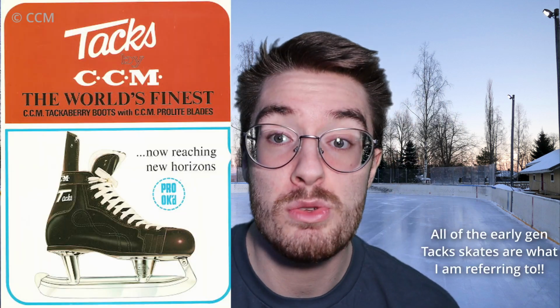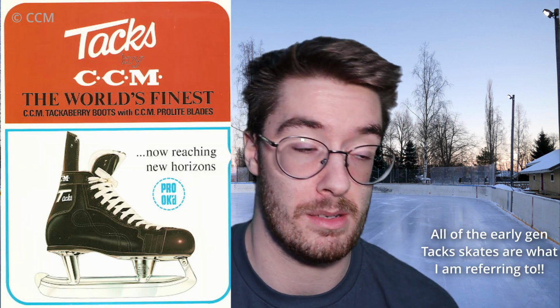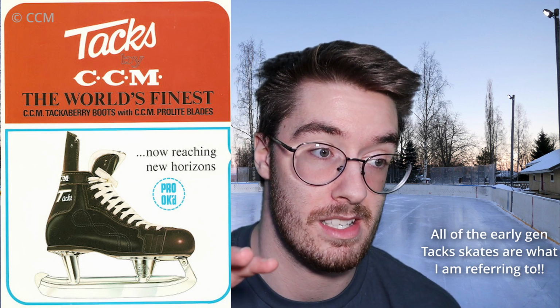All right, so the second honorable mention. This one everybody who plays hockey at least should know, and it's the old CCM Tacks skates. The very first CCM Tacks. When you see these things, you're gonna know exactly what I'm talking about. These things are gorgeous. I loved these skates back in the day. I never got them, I don't believe, but they're iconic, man.